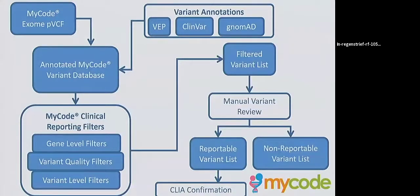So the step that I want to then expand upon is what does it mean by interrogating that sample for a potential secondary finding? Well, we start with our whole exome data. We then have basic filters that we have in place to get from all of the people down to really the 2% that probably are going to have results. So we have multiple variant annotations. VEP, ClinVar, and gnomAD are our three primary.